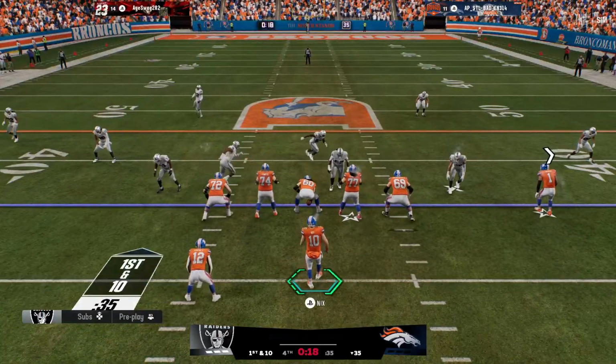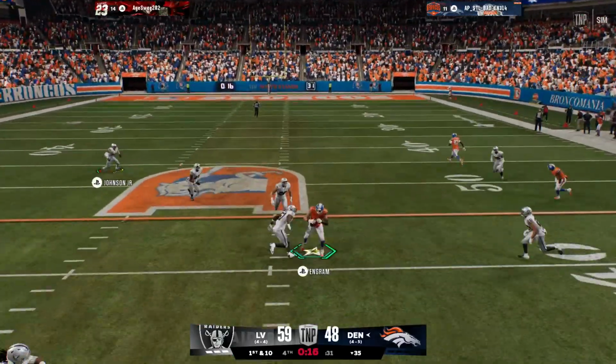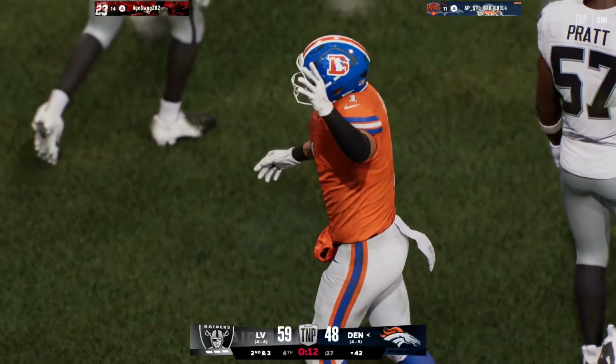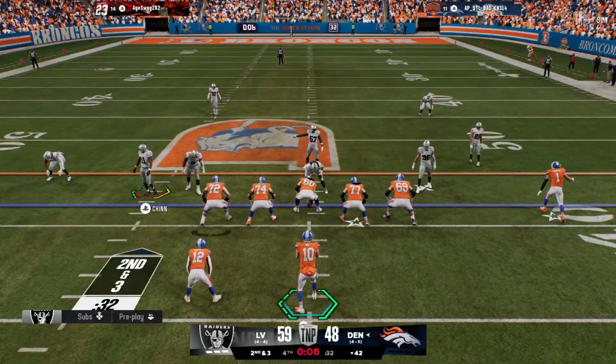Here's 1st and 10. To throw his Knicks. Game over. Oh, a nice tackle, a 6-yard pickup, but they need more than that. They'll come up now on 2nd down. Brings up 2nd and 3.